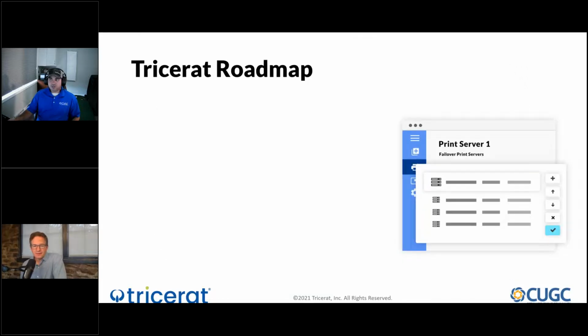Andrew, got a question coming in regarding scanning. Jay wants to know what the user experience is on, say, a Ricoh copier. Are the scan to network, scan to cloud, and scan to email options available?